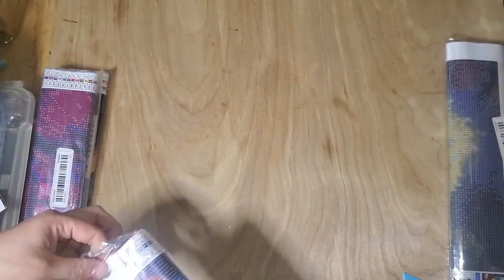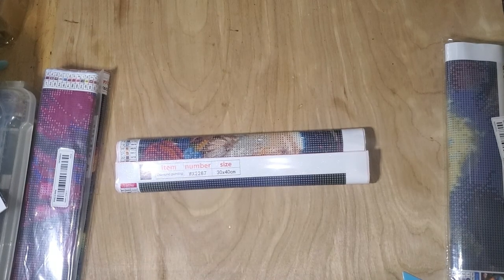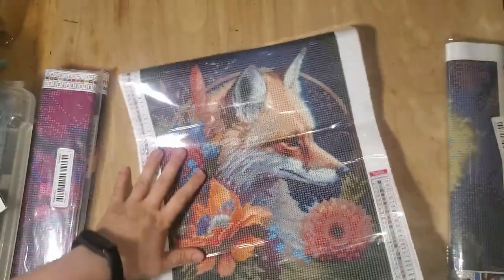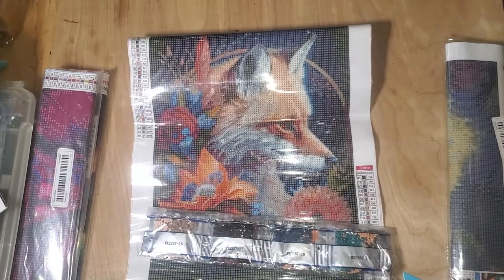I see ears. So this is like another fox or something? Yep, another fox. I think this one might have been in the same ad as the white fox, because I think the ad had three different foxes in it. Not sure though. No bags or anything.